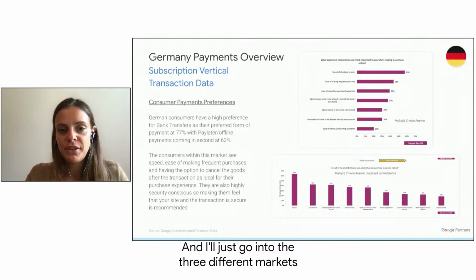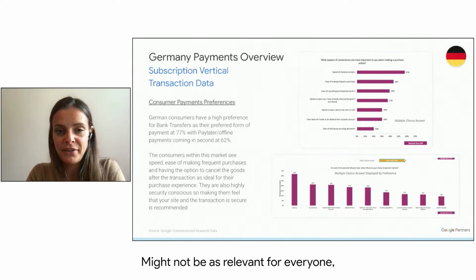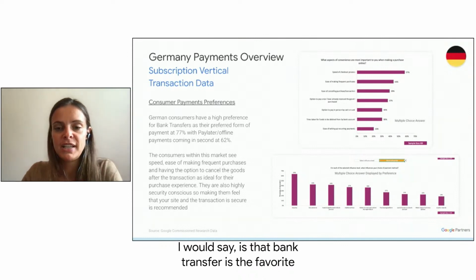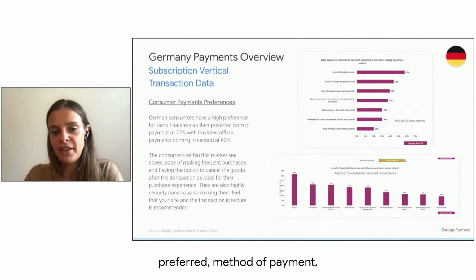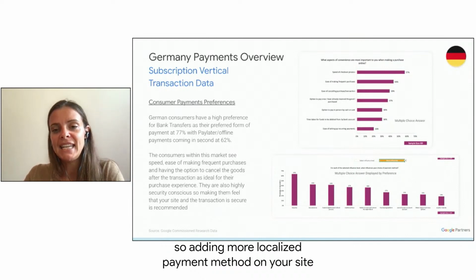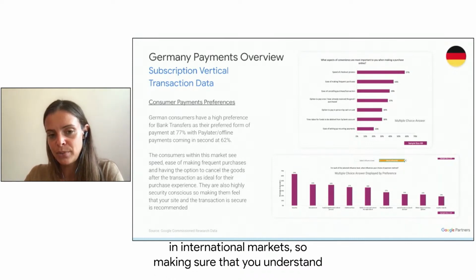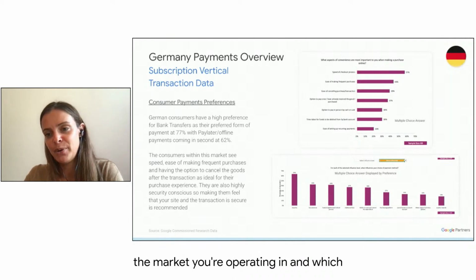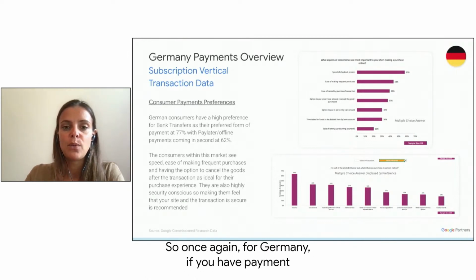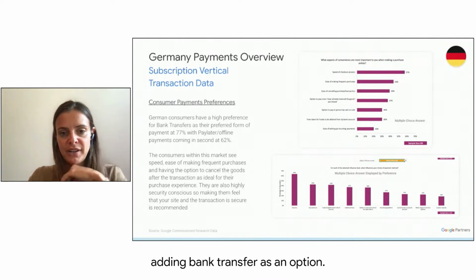And I'll just go into the 3 different markets for subscription verticals specifically. Might not be as relevant for everyone. But something specific about Germany overall, I would say, is that bank transfer is the preferred method of payment. So, in the light of Sofort as a provider, for example, adding more localized payment methods on your site will definitely drive higher conversion in the international market. So making sure that you understand the market you're operating in and which are the preferred methods of payment is very important. Once again, for Germany, if you have payment on your site, I would definitely highlight adding bank transfer as an option.